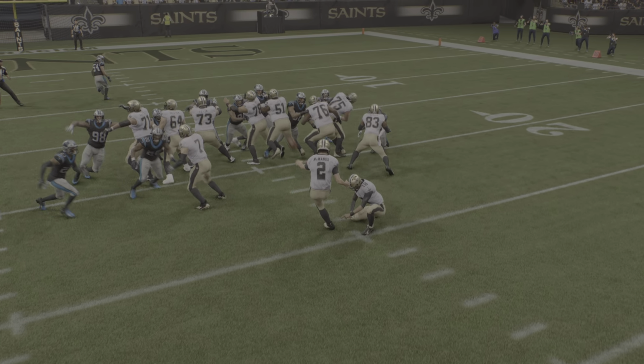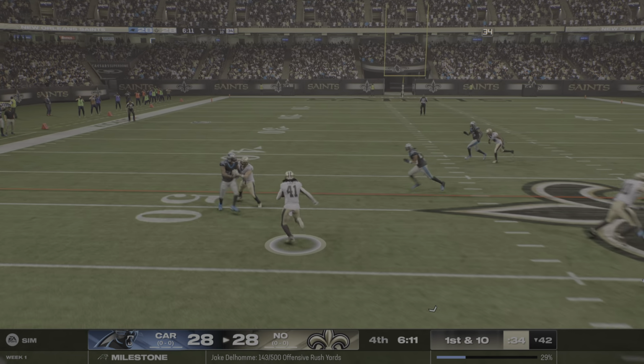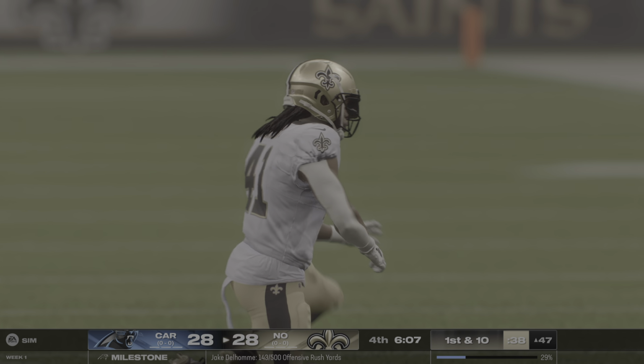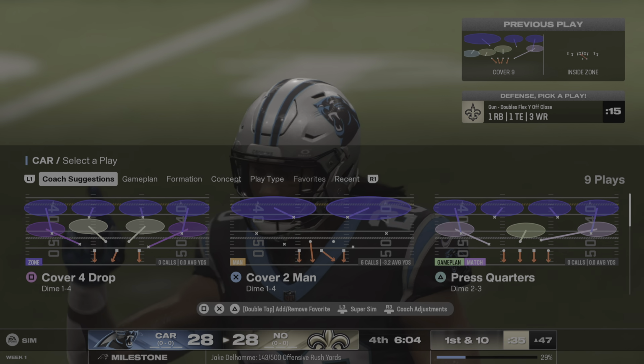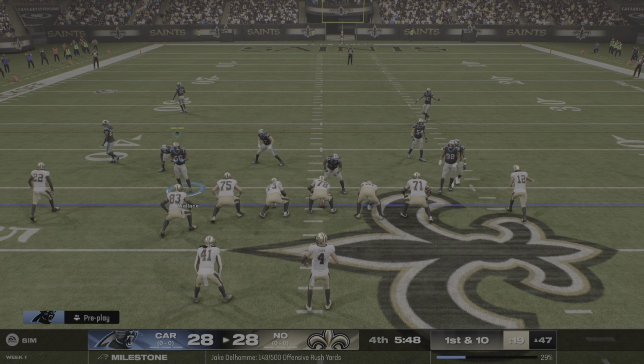The Saints enjoying some good field position to start this drive off. 1st and 10 coming up. Kamara running out of the gun. And that's good yardage there with a new set of downs to boot. Now, don't think for a second they're going to slow down the tempo. Defense on their heels. And right now is the best chance to go push that envelope and get aggressive. They kick the running back in motion.